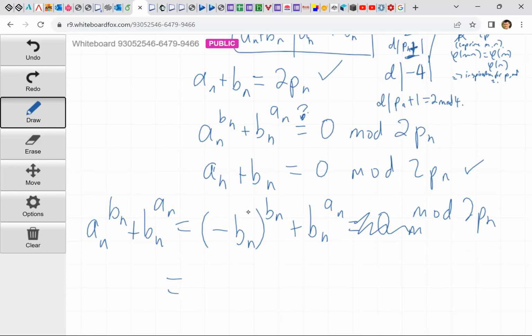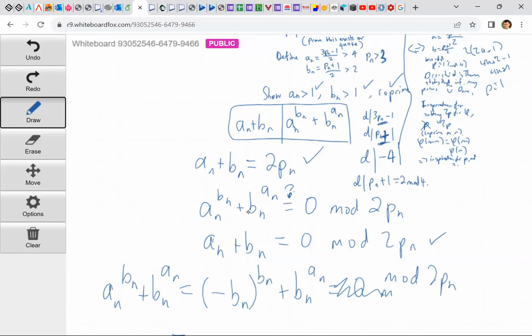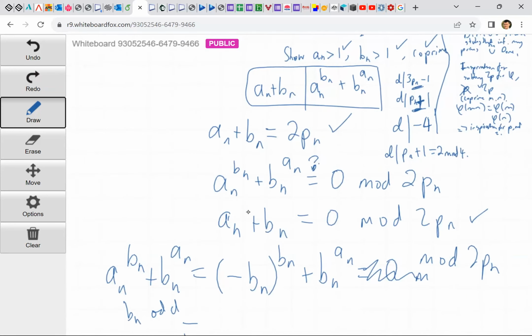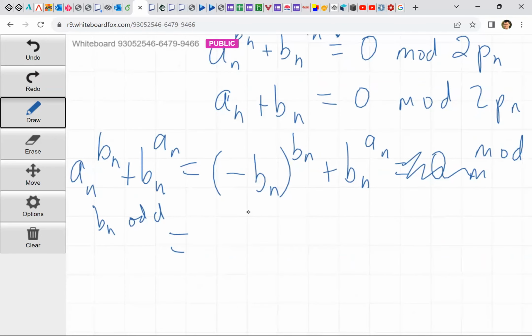And then this is equal to, okay, now you can check that Bn is odd, because we only had 1, 2 and we divided it, so it's odd, yeah? So Bn is odd, and An is odd as well, yeah? No, well, you could have gone the other way, right? So there's no reason why one of them's odd and the other one's not. Okay, so this is Bn, the minus Bn to the Bn plus Bn to the An.